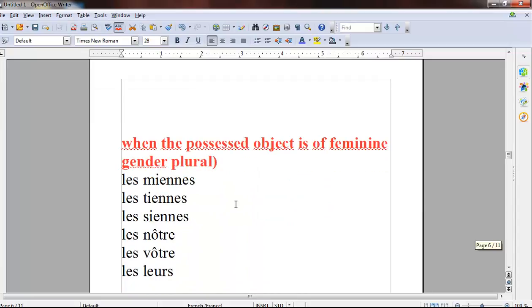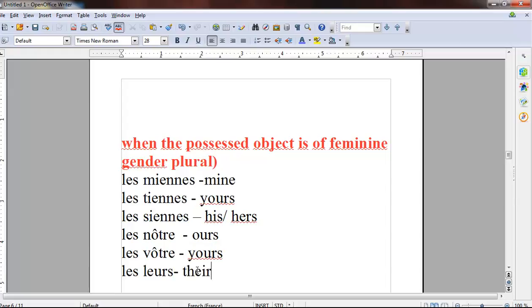Next category, and I think this should be the last one for today. When the possessed object is of feminine gender, plural. Les miennes, it means mine, but bearing in mind that the possessed object is feminine plural. Les tiennes, yours. Les siennes, his or hers. Les nôtres, ours. Les vôtres, yours. Les leurs, theirs.